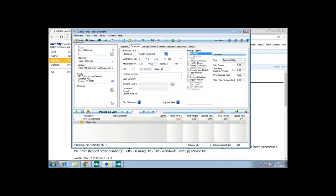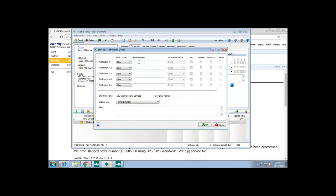And with these, you can still most certainly use your carrier-generated ones, and Starship can be automatically set up to select, in this case, Quantum View. On additional settings, same thing, we can pull in email addresses, but maybe just use the carrier-generated for exceptions. That way the customer will get yours that says, hey, it's on its way, and they'll get one from the carrier if there was a delay. Again, just another way to help reduce those inbound calls.